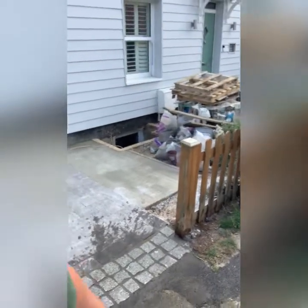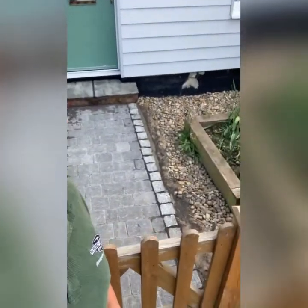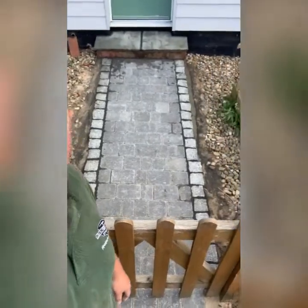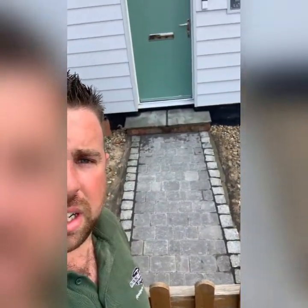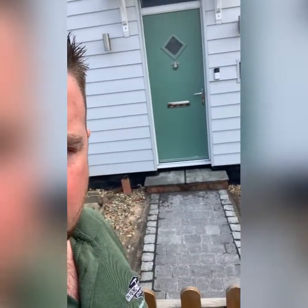We've got a concrete base in here that's going to take a little bin store, to take three wheelie bins. Obviously the client's going to purchase that and put it together and store their bins there. The path, just done with one row of cobble sets up each side, and then the existing brick step has just got an Indian sandstone slab on it now.